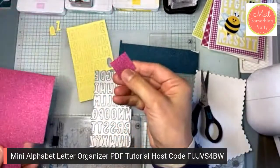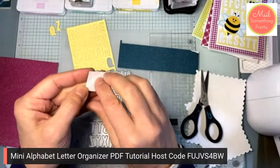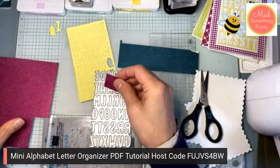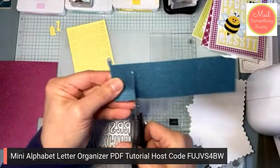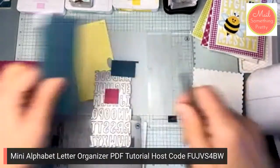Now I could put the sticky stuff on here, it looks like there's sticky stuff, but there's not. It's just because it's the glitter paper. I could put sticky stuff on, but I'm not. I'm just going to show you different ways to use it. All right, so we're going to do those 2.